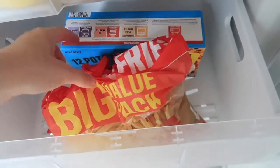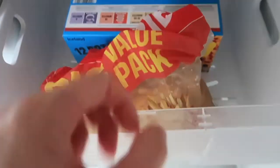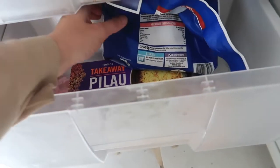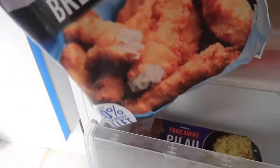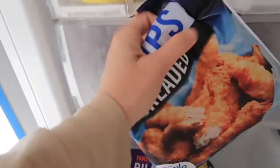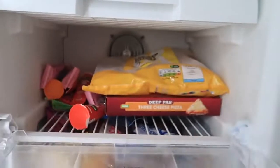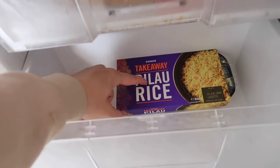So this drawer's normally for all of our bags of food and stuff. And then this one's normally for fries, normal fries, salt and pepper fries, jacket potatoes, potato waffles. So this is normally full. We definitely need to stock up. And then this one, I put those down there for Dad last night so the kids didn't eat them and they were forgotten about. We could get our favourite curries from Iceland as well.